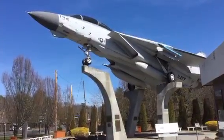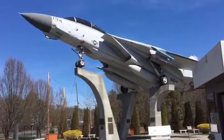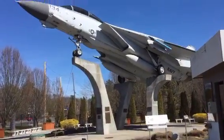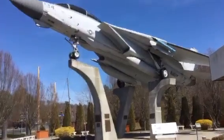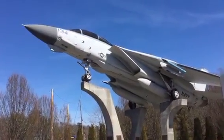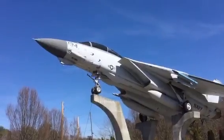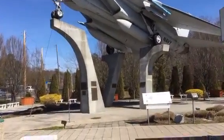We're at the Grumman Memorial Park in Calverton, Long Island, New York. Right now we're about 65 miles east of New York City, Midtown Manhattan. And this particular airplane is the Grumman Navy F-14A Tomcat. We'll take a look around the Tomcat, and then we'll take a look around the A6E Intruder.